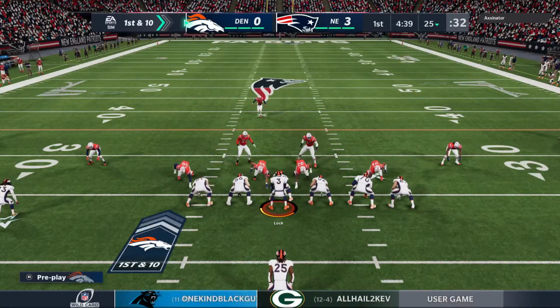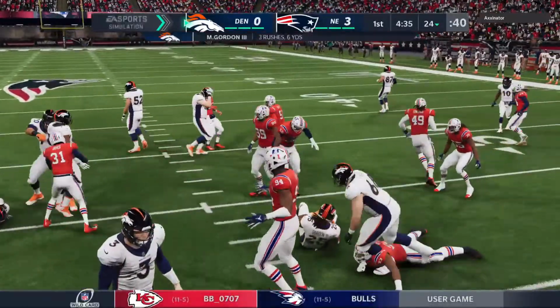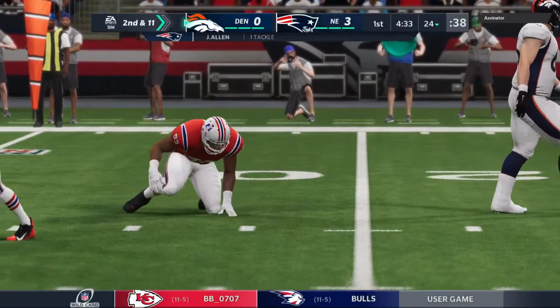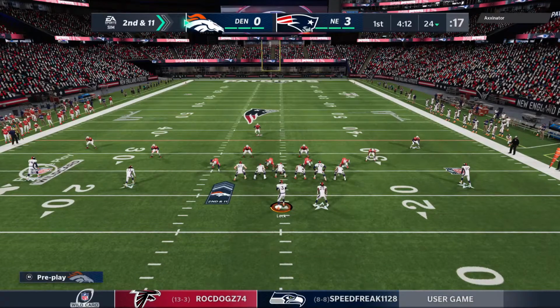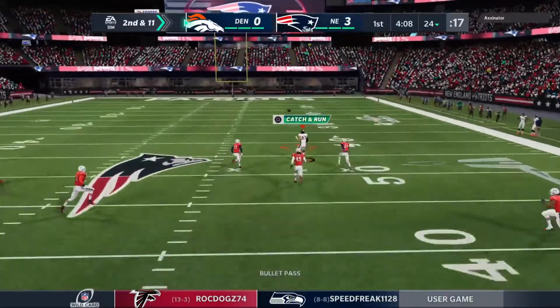And on that last drive, went for it on 4th, turned it over. A good job by their defense, though. They held them to 3, but this offense, they've got to be a little bit better, a little bit more careful here. And sometimes when you see these calls on 4th down, when they decide to go for it, it's not necessarily the coach saying, I believe in my offense. Sometimes the coach saying, I believe in my defense. I can afford to go for it here.